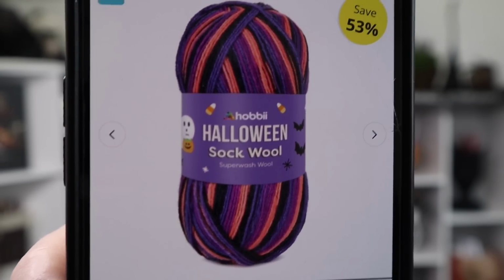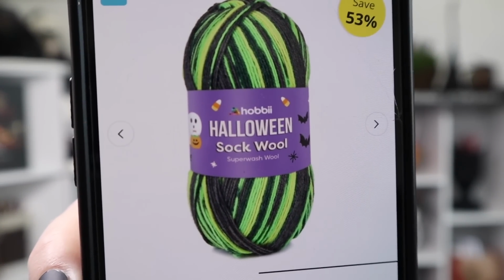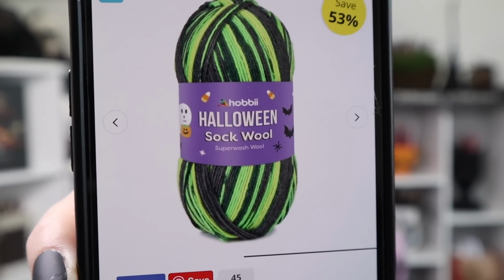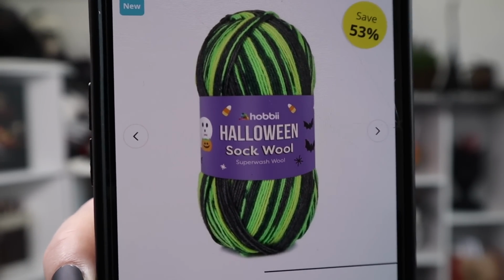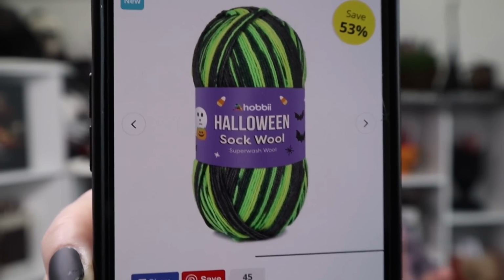So this is Scary Sock with the purple, orange, and black all throughout it. It is called Zombie Socks. Perfect. Absolute yes for me. Don't even need to think about this one. The green, it's just more vibrant. Obviously, there's a lot more of it, but going into things like haunted houses, it is just stunning.